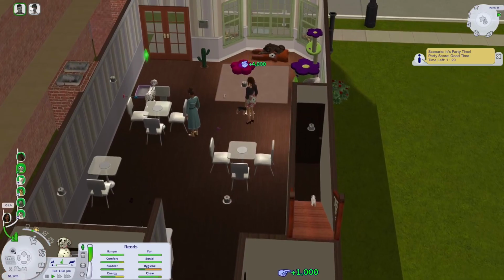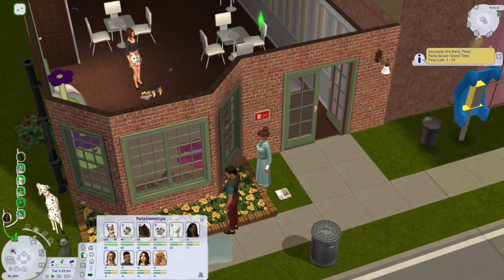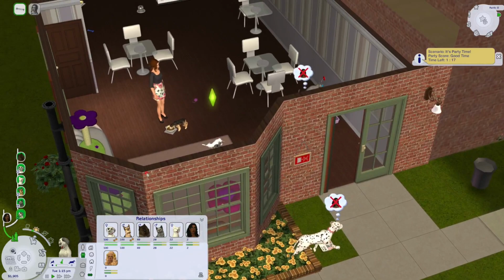Dottie is my dog. Nobody will be adopting her. Oh, no, I can disallow pets again.